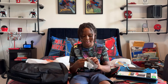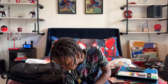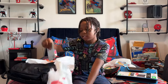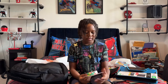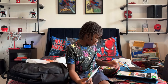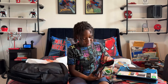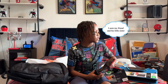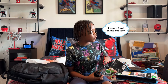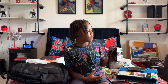Yeah, I can't open it. I'm gonna save that for later. Now, I just really don't want a pencil box to get holes in it. But it is what it is.